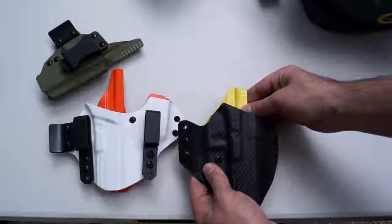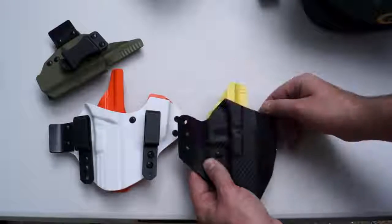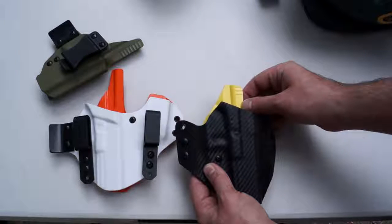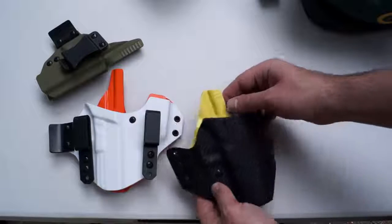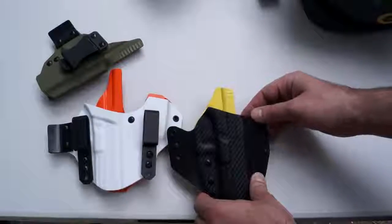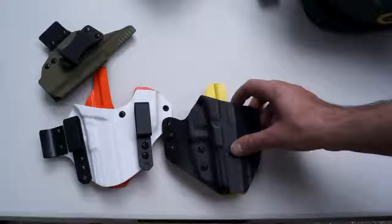Up and down, you can drop it lower on your waist or higher just within those adjustments. So about a little more than half an inch of adjustment there, maybe 2/3-ish, 3/4. Yeah, let's go with 3/4 of an inch on that. This is a lower sweat shield because it's carried OWB. I expect it'll have a shirt or something between this and the gun.